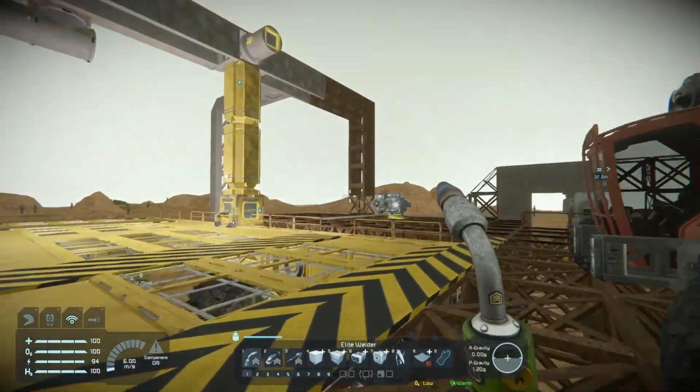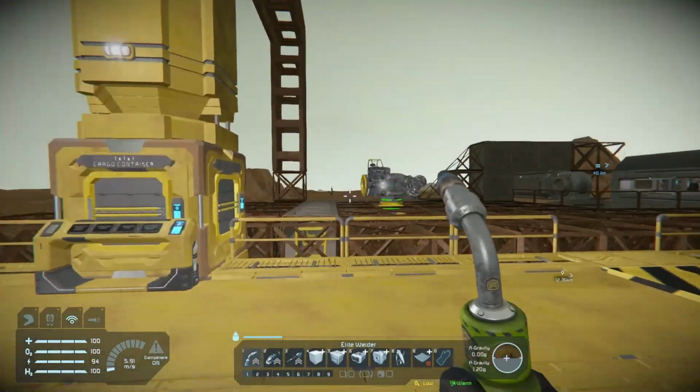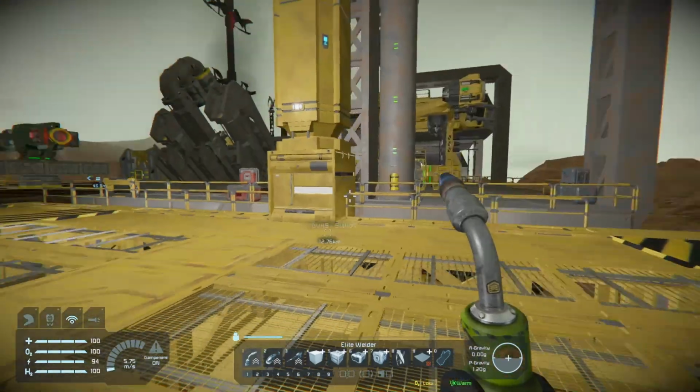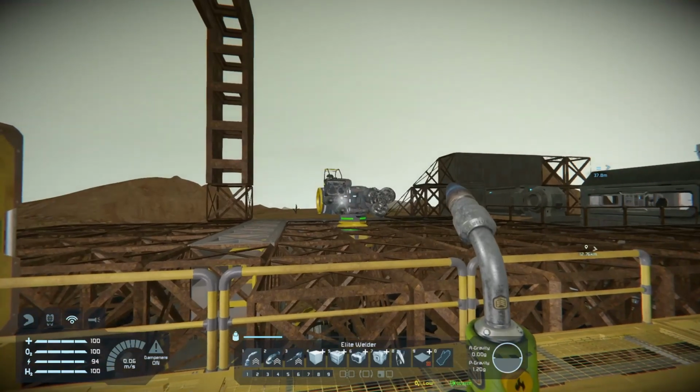I've found that the one drill is not really enough. It's taking quite a while just with the one drill. So I'm thinking essentially double the size of that.